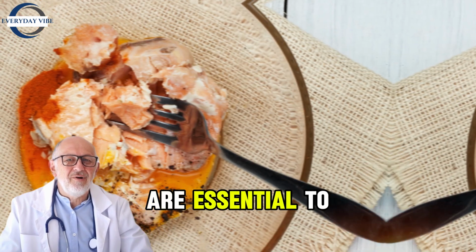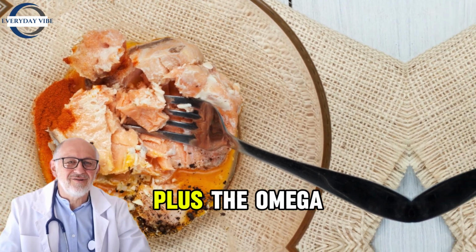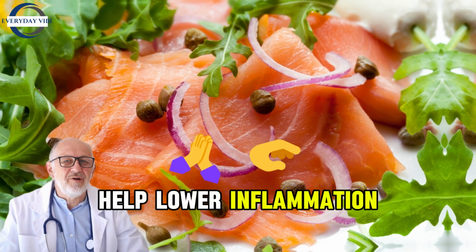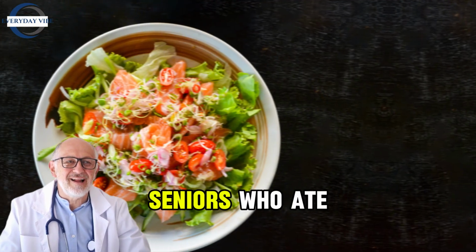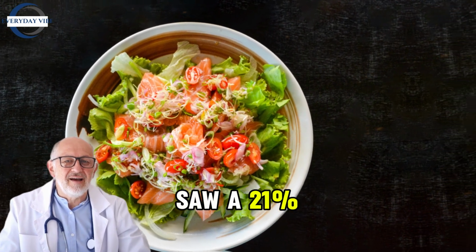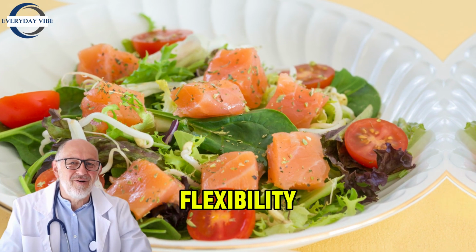All of these are essential to build and repair the connective tissue around joints. Plus, the omega-3 fatty acids in salmon help lower inflammation, which is a key factor in joint pain and swelling. A 2020 study showed this. Seniors who ate canned salmon 3 times a week for 10 weeks saw a 21% decrease in CRP levels and a 32% improvement in knee flexibility.